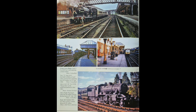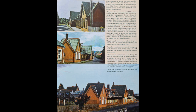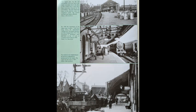It is in A4 format, glossy paper, absolutely full of photographs, the majority of which are in colour, but some are in black and white as a consequence of the age of the photograph itself. The magazine typically runs into 60 pages and of course contains key articles as well as general society news and information.